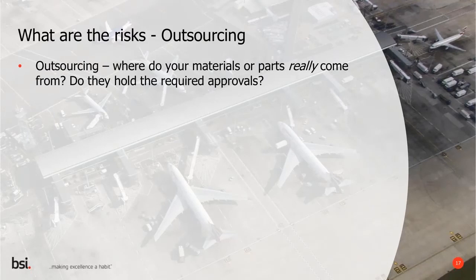So what are the risks? Outsourcing. Where do your material or parts really come from? How far down through your supply chain do you go and explore? Are you really aware of where those parts come from? So that helicopter example showed that you can buy things from the OEM, but actually they still had compromised parts, counterfeit parts. So do the suppliers all the way down through the tiers hold the right approvals?